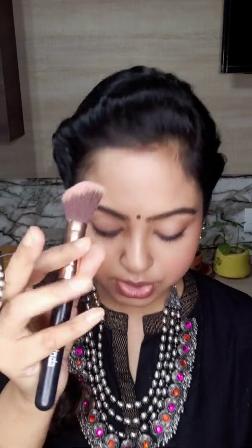So the second important brush is a brush like this one. I won't mention the exact number of this brush, because this is not a very branded kind of brush. You will find it in any store or even online. If you buy this kind of brush, this works well for contouring, this works well for blush, even for powder. So this is like a multitasking brush and it works perfectly well.